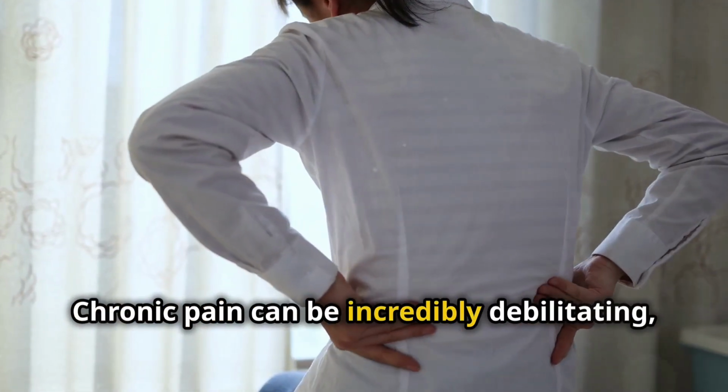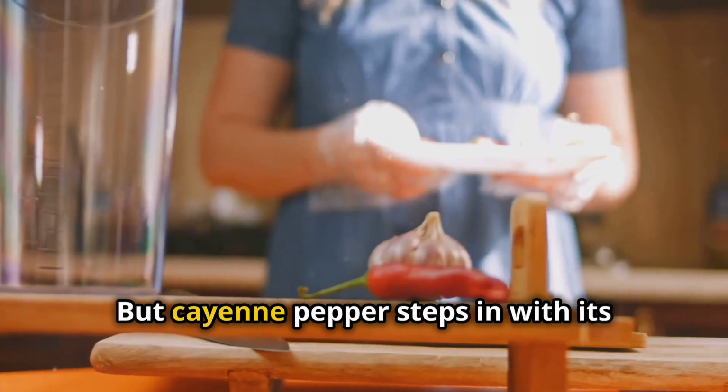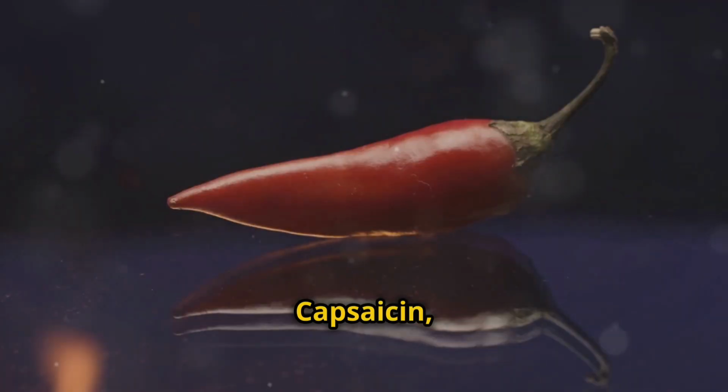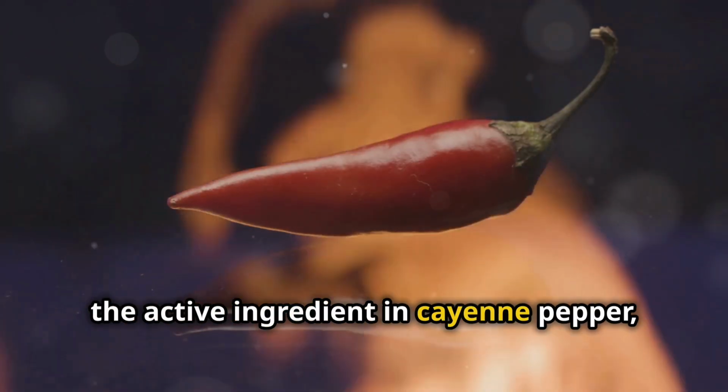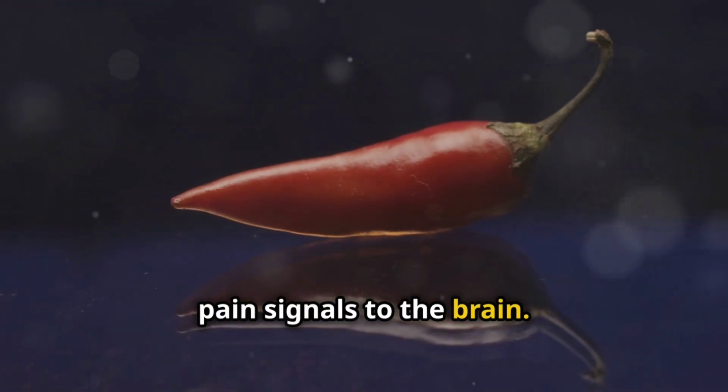Chronic pain can be incredibly debilitating, impacting every aspect of your life. But cayenne pepper steps in with its remarkable pain-relieving properties. Capsaicin, the active ingredient in cayenne pepper, has been shown to reduce pain by blocking pain signals to the brain.